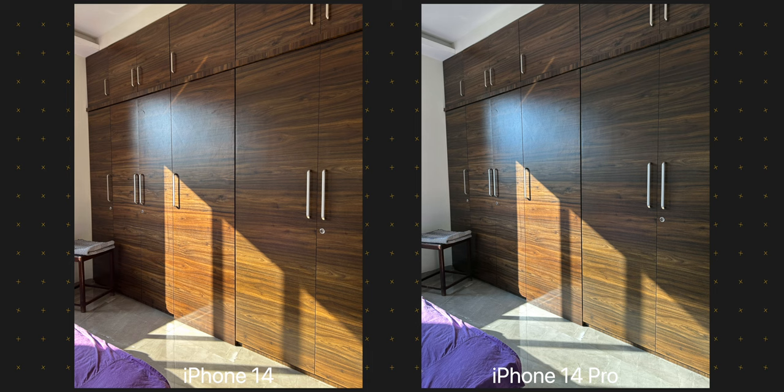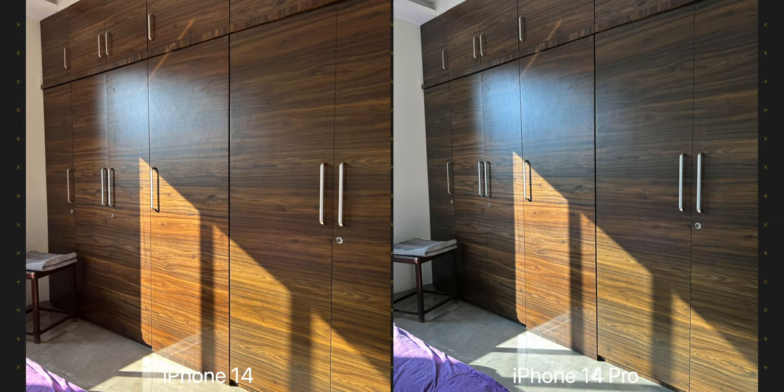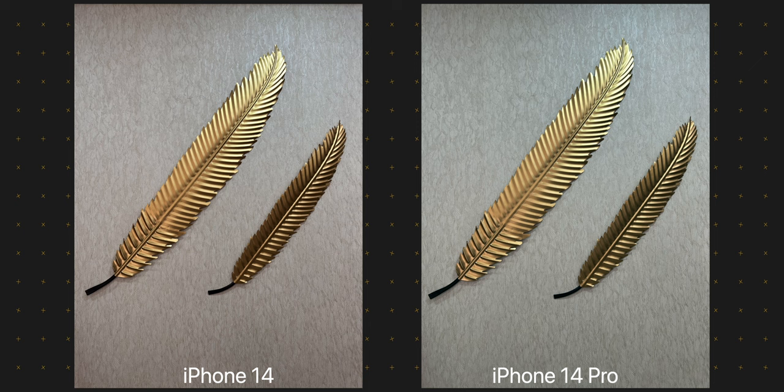Sometimes, both the phones capture slightly different color temperature and white balance in their shots. This is an example of it. iPhone 14's image looks a bit warmer, while the one from the iPhone 14 Pro has a bit cooler feel to it. The actual colors of this scene were close to how the iPhone 14 has captured it. Now, these images go through the exact same image processing pipeline on both the phones, so it is surprising to see this kind of variation in some of the images.